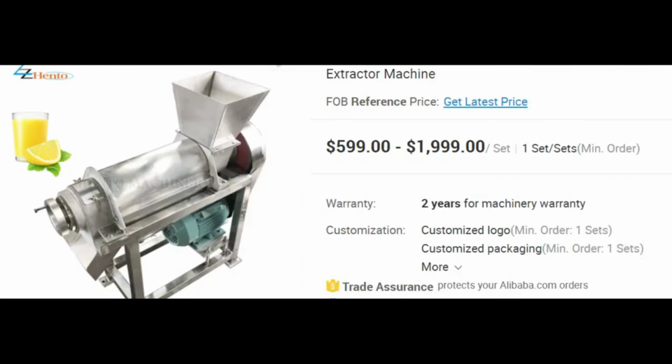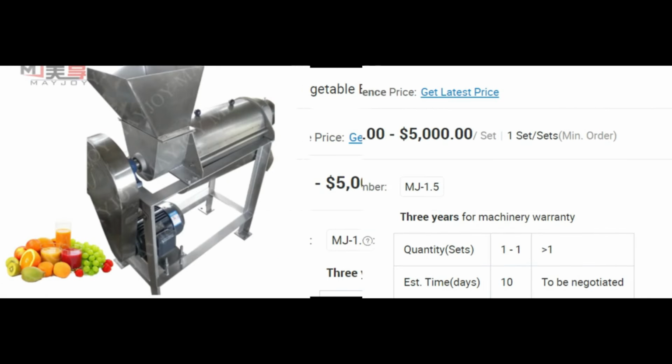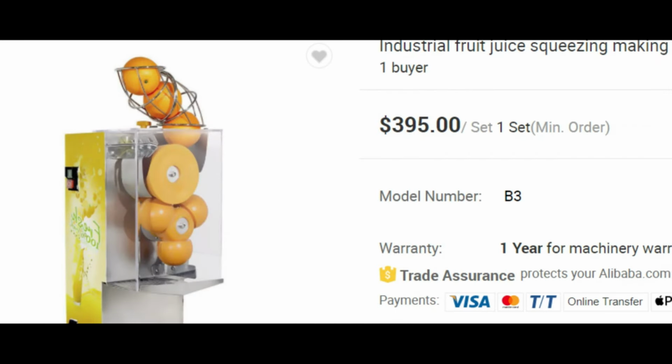Set competitive pricing that reflects the quality and value of your juice. Consider a tiered pricing strategy with premium products for higher-end markets and affordable options for price-sensitive customers. Conduct regular market analysis to adjust prices based on demand and competition.